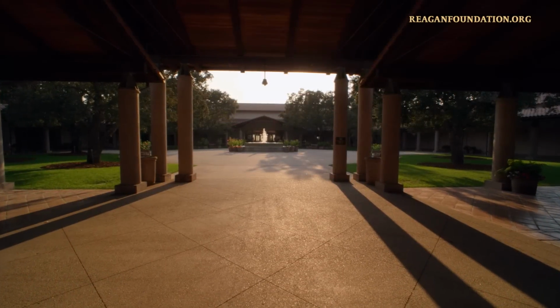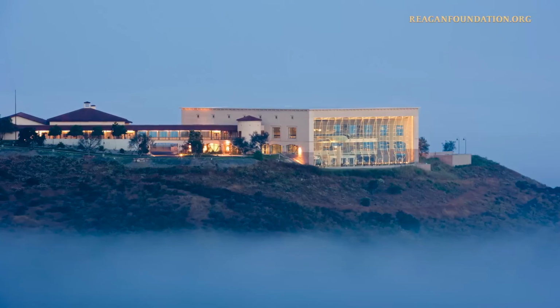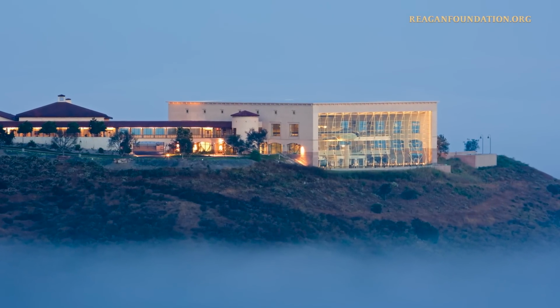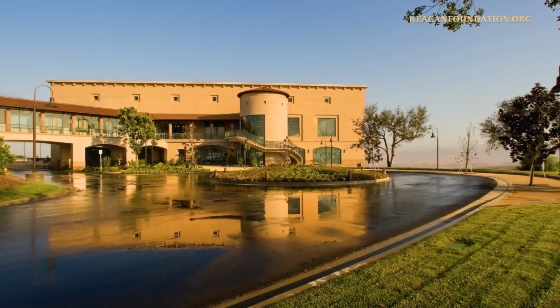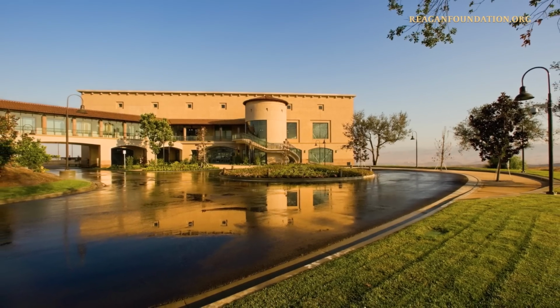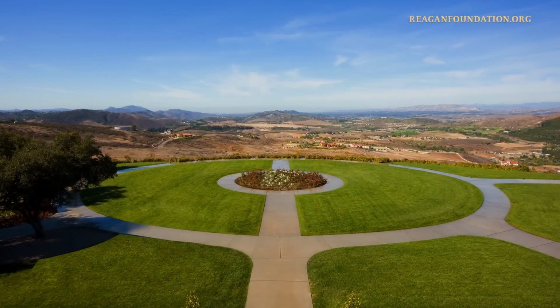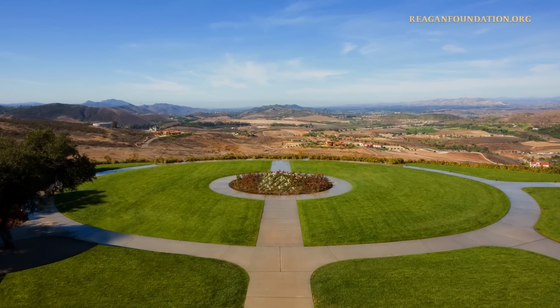The design of this incredible facility is California mission-style architecture and is located on about 100 acres overlooking the Pacific Ocean in Simi Valley, California. No surprise, this humble man, Reagan, didn't want his library to focus on one man or one political party or even one country. Instead, he said the focus should be on the enduring fundamental principles of life that ennoble mankind.